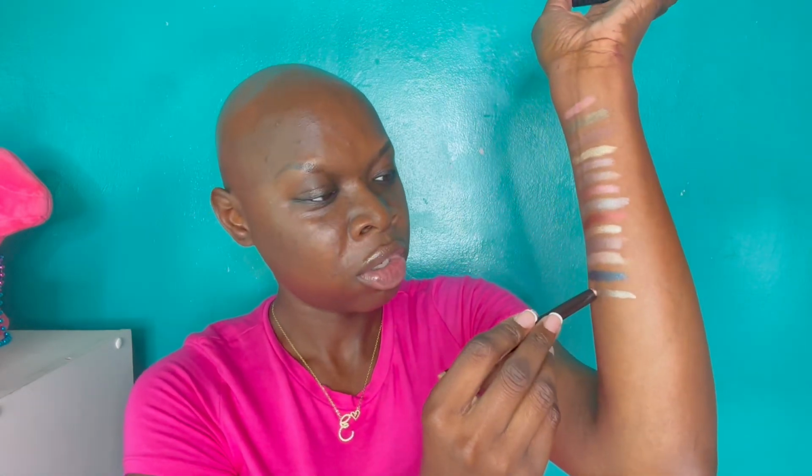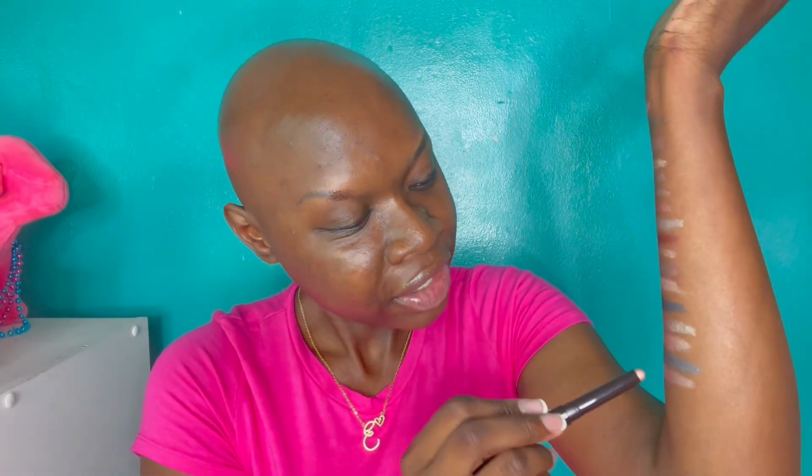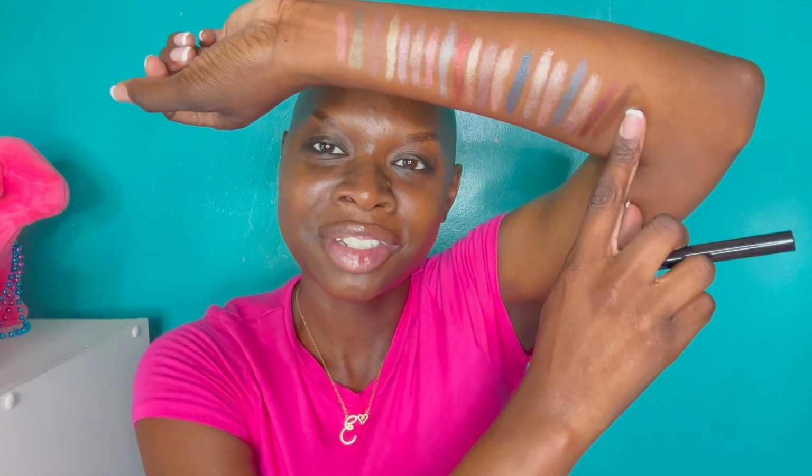This shade is called Moonlight, Wild Rose. Starlight, Star Bright. Starlight is another gold. It's like a champagne gold. Can y'all see that? Here is another fave, Burnished Bronze. Here is Cocoa, the last shade. It's a matte chocolate brown. Those are all of the eye colors.